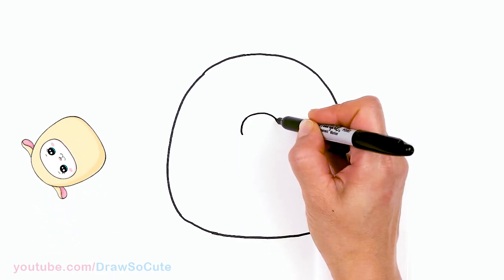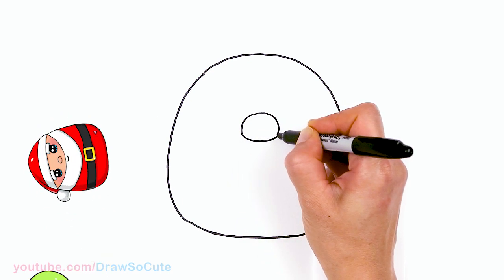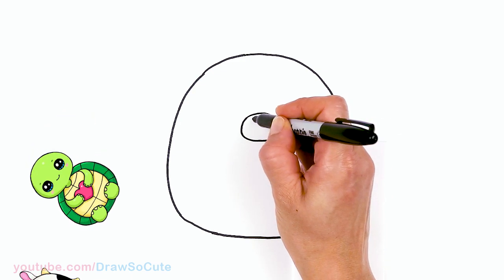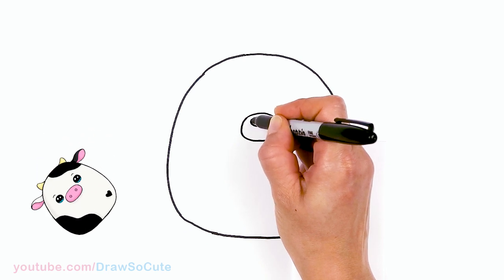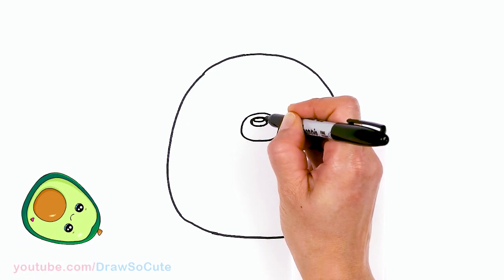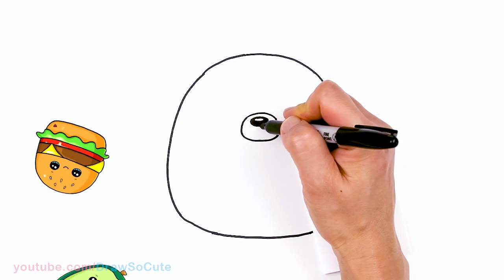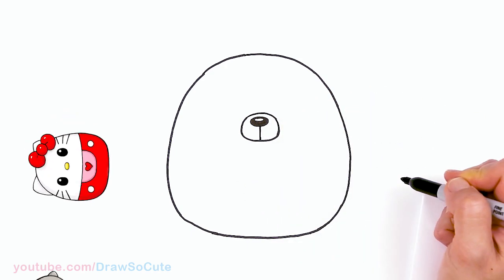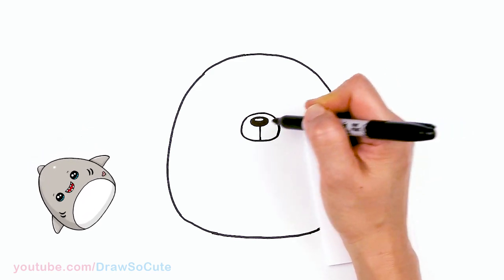Round it off and connect. There. And then let's come in here and we're going to draw another oval, a bit narrower for the nose. And I'll come in here and give it a little highlight, so another oval, and shade everything else in. And then come right here in the center and just draw a straight line down. There. Just a little bit rounder right here.